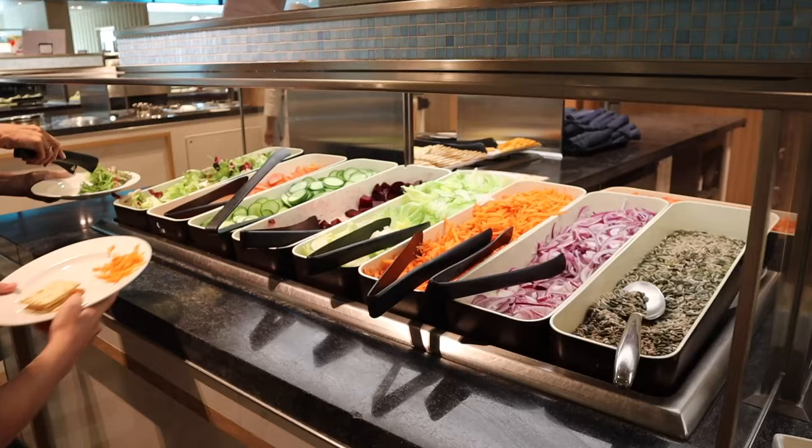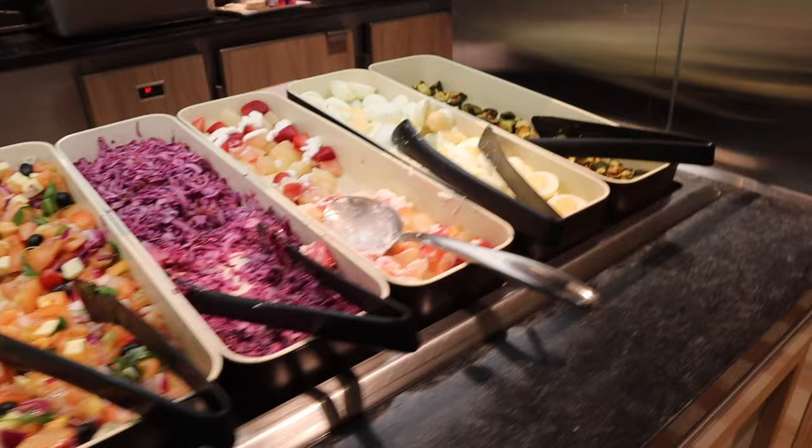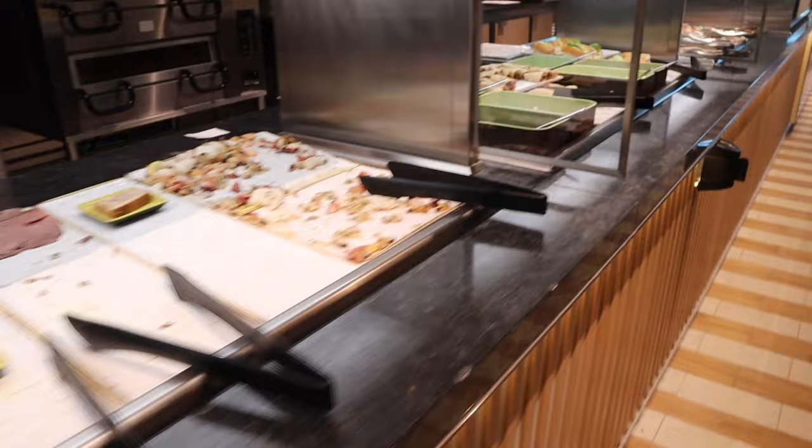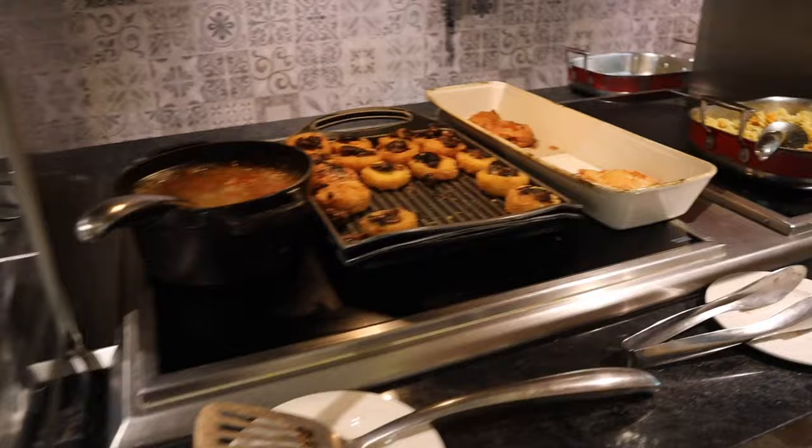So we are just in Horizons, getting a little bit of a buffet. Look at all this fresh, colourful salad. All these options here. This is all included in the cost as well. All up here. Loads of different selection. Oh, make your own rolls. Oh, look at the fries. This obviously changes every single day, but I just thought I'd show you.